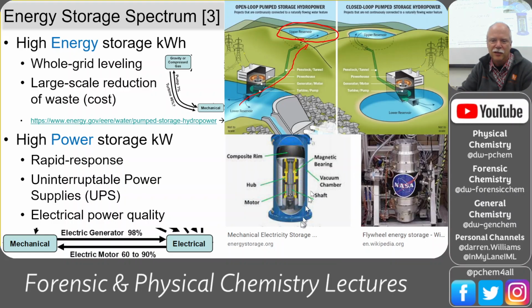So inside this little vacuum chamber, you've got a really heavy object on an electric motor. You can spin it up and get it going, and it's mechanical energy. Later, when you want to pull that mechanical energy out, you clutch into the generator, and then it slows down and generates electricity. This would be a great way to power a scientific instrument, and that's why you see this one with NASA here. You've got scientific instruments that demand a lot of electricity, and then don't demand it.